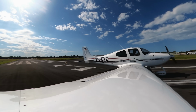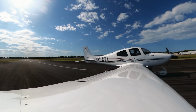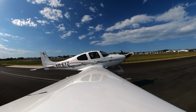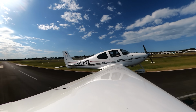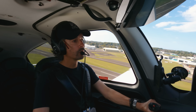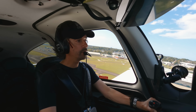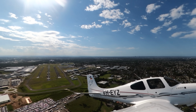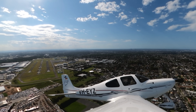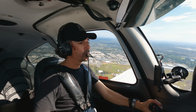Yankee Zulu, traffic upwind from the northern runway is making a left circuit. Report passing 1,500. Clear for takeoff. Copy the traffic and we'll report 1,500. Clear for takeoff, Echo Yankee Zulu. Runway, flaps away. 500 feet. I can make the turn. Echo Yankee Zulu passing 1,500.